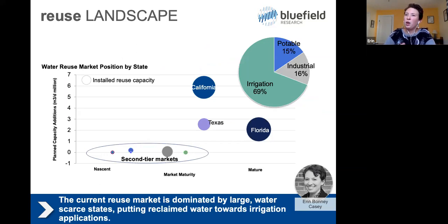So here we're looking at the reuse market by state, and you can see that historically the reuse market has existed in 3 key states: California, Texas, and Florida. And those states make sense because they're large, use a lot of water, and tend to be water stressed. In the case of California and Texas, it's absolute water stress in terms of scarcity and drought. And in Florida, it has to do with the intensity with which they're using their water, and also some threats to the aquifers that they have historically relied on.